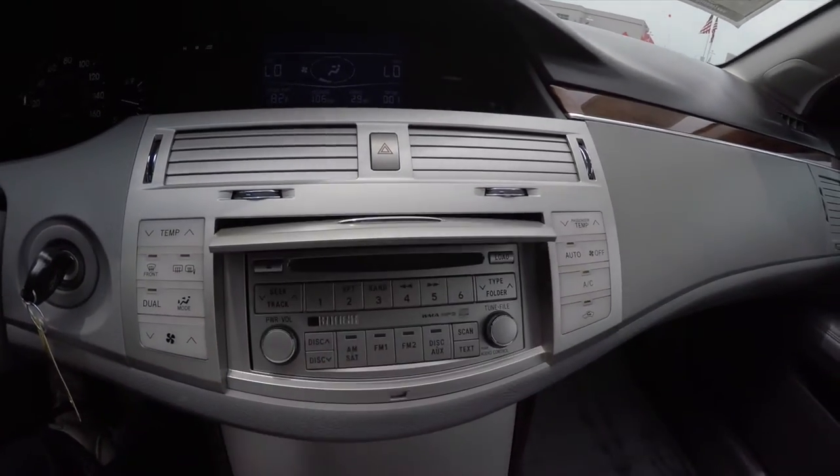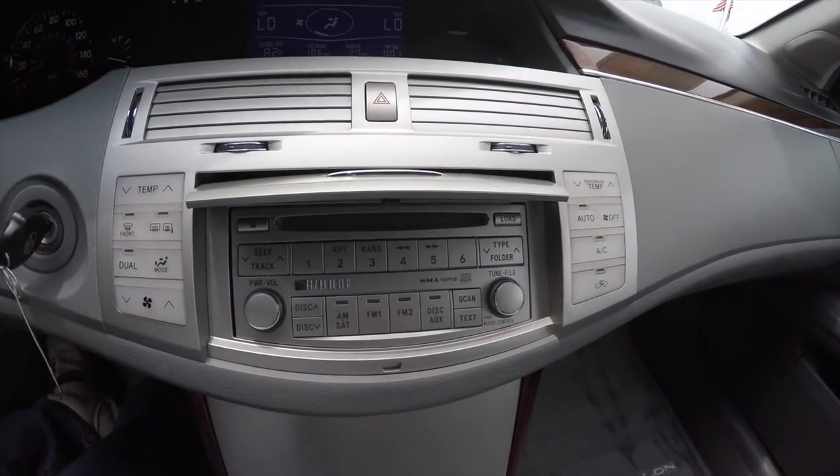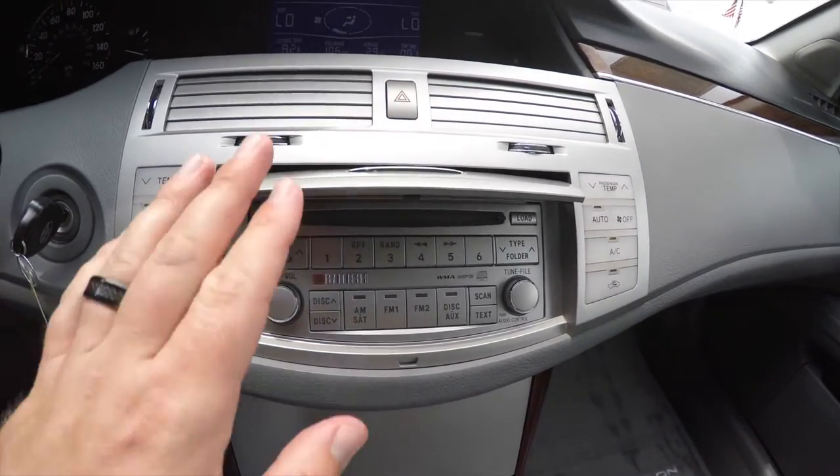Inside this panel is your AM FM CD player. It's a 6-disc CD changer. It is a JBL Synthesis premium audio system.